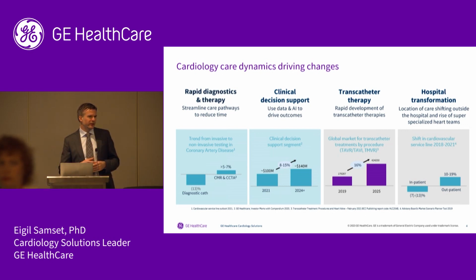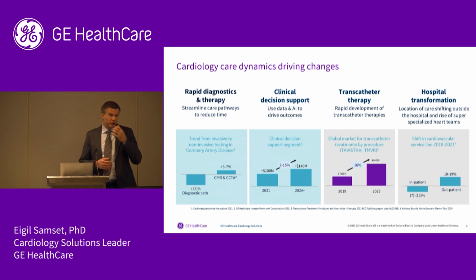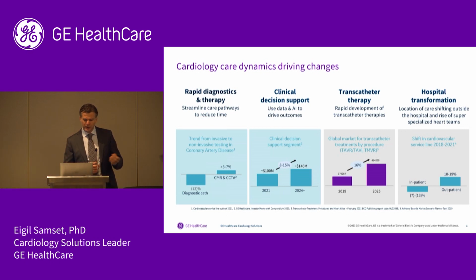To take one example, with the new guidelines related to chest pain, today and in the past, we've been doing so much interventional coronary angio, and oftentimes those end up being negative, with no need for stenting intervention, for example. But with the new guidelines and focus on non-invasive imaging, both with CTCA, but also with stress imaging with MR, we see that dynamic shifting quite significantly. Some of the market outlooks look at a reduction in diagnostic catheterization and a quite significant increase in non-invasive imaging and stress imaging with both CMR, CT, and other modalities.